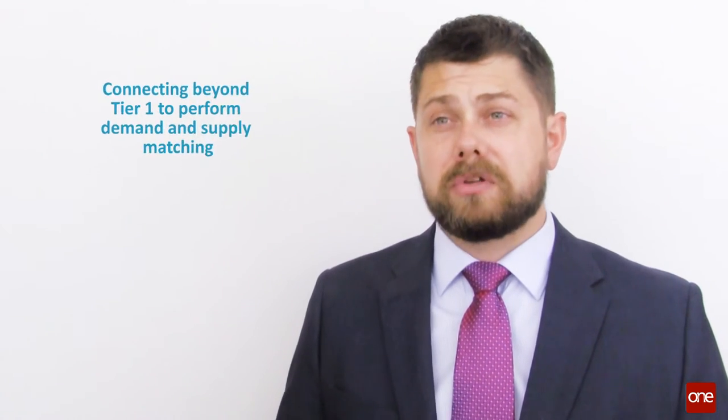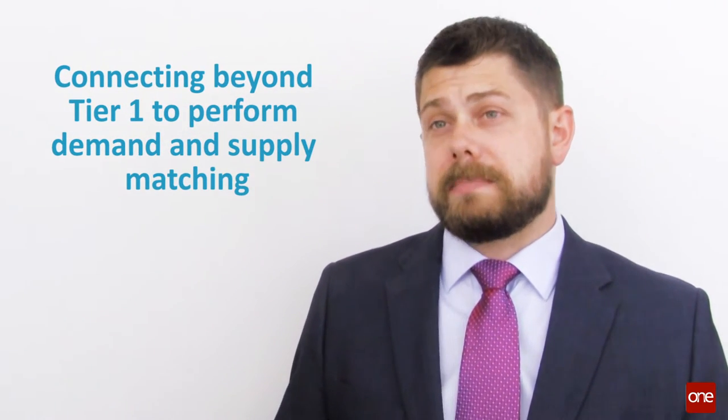Secondly, connecting beyond tier one to perform demand and supply matching in real time. So this is demand translation. If we have the forecast from the OEM and we know the lead times and we have the inventory at all the tiers, we can do the demand translation down through the tiers, and we can do that in real time.